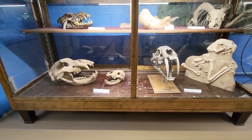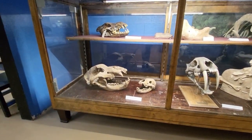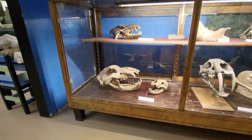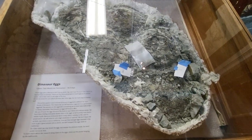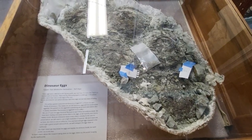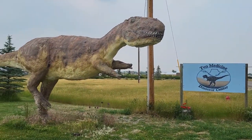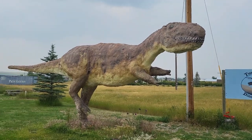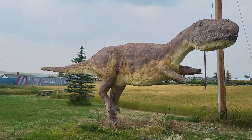Here's some other fossils they found, saber-toothed tigers and such, cave bears. Here's a jacket of dinosaur eggs that they're slowly working on. Well, that was a great first stop on our Trail of the Dinosaurs here in Bynum, Montana. I think I said that name right.